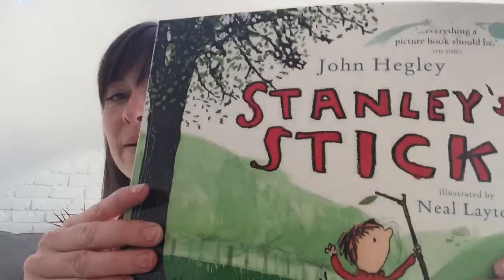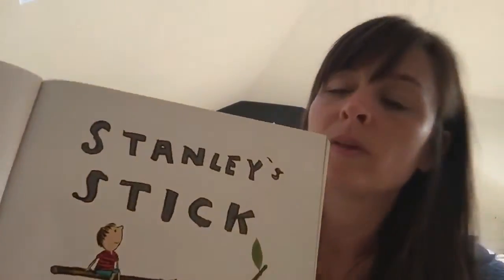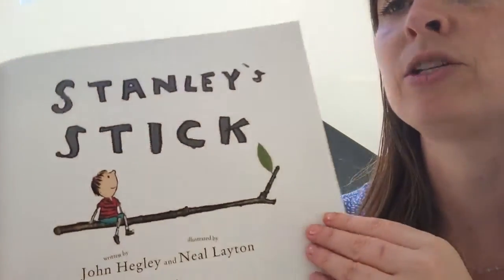So today's story is called Stanley's Stick. And all about a little boy called Stanley. So make sure you're sitting comfortably and you can see and hear me clearly, ready for the story. Stanley's Stick by John Hegley. Get a bit closer so you can see the pictures really clearly.